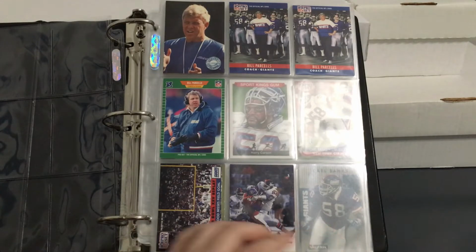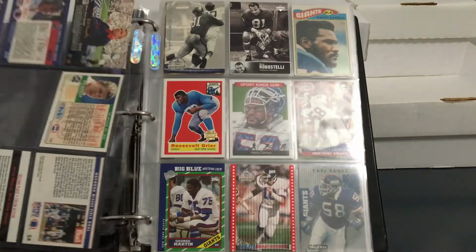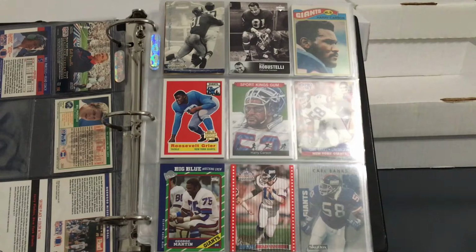But here you've just got some Bill Parcells and some Super Bowl cards. I just threw those in there in the front. Got some old school guys there. I should say, a few guys you won't see in here.